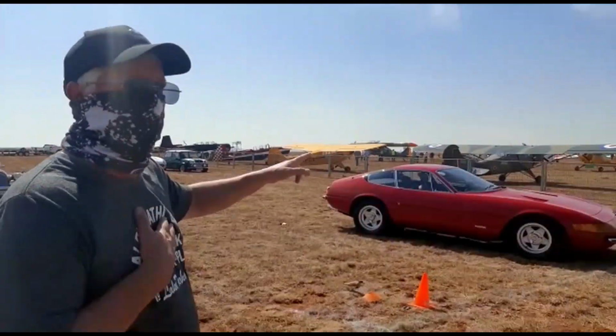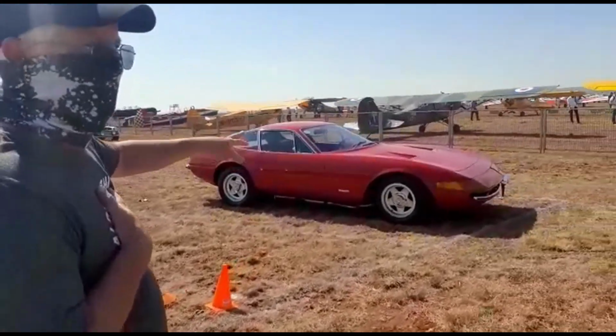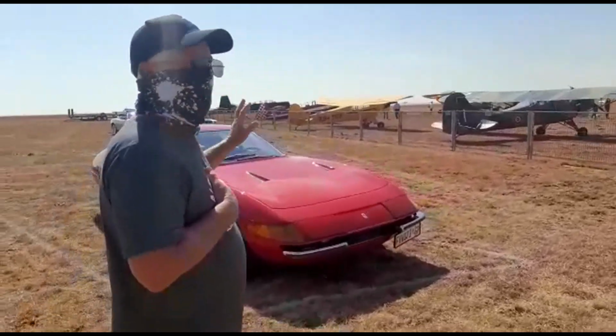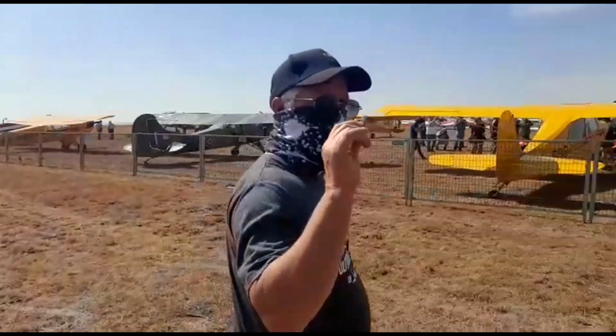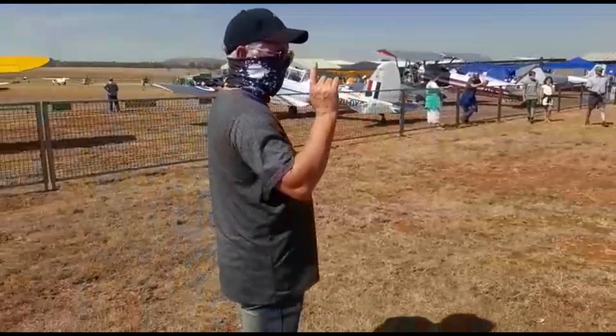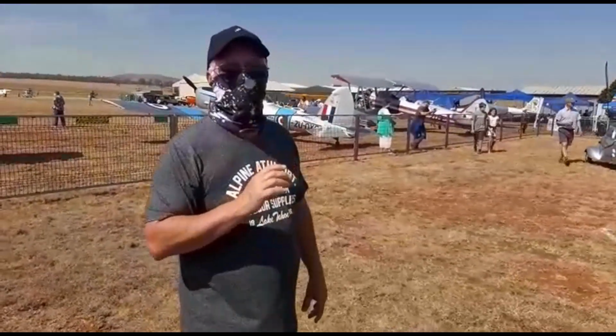Moving to Ferrari, that was my favorite. You've probably seen it on Top Gear as well. Richard Hammond driving it. This is a particularly nice Ferrari. Lovely, lovely car. There's a nice little Morris. Brian, my mate, has got one as well like this. Awesome little Morris. Absolutely lovely.